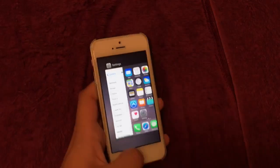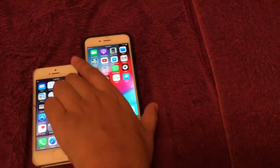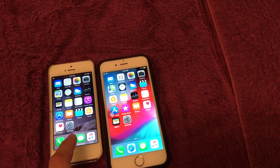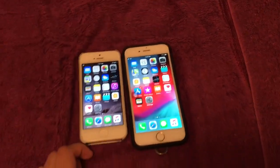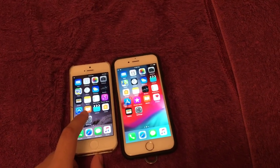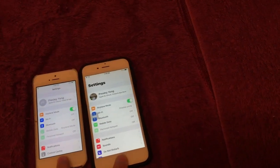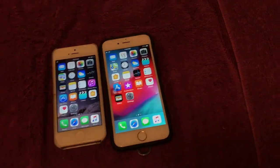We actually wanted to do a speed test between iOS 10 and iOS 6, but we cannot show it because it's an iPhone 5 with iOS 6, and you know that they have different chips. One's A6, one's A8, so sometimes it's very different. But when you use the iPhone 5 on iOS 10, it's a little bit laggy. When I click settings, it takes time to unlock, while the iPhone 6 is faster than it. When I click, you can see that the iPhone 6 is faster than the iPhone 5.